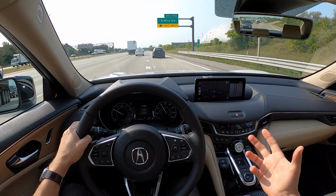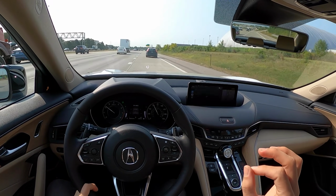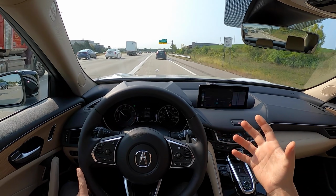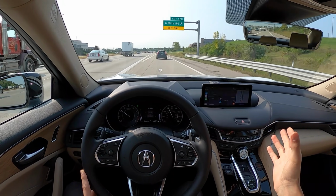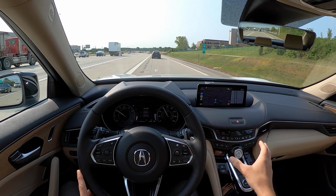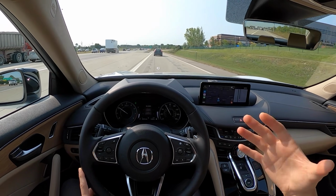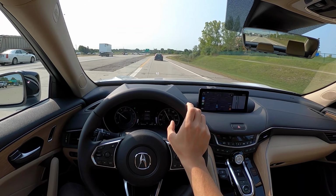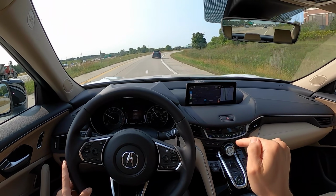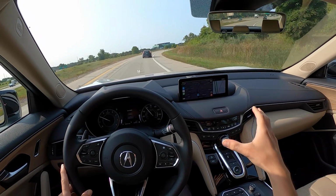The ride quality is really good. It feels like a more sophisticated old school sedan, where I think back in the day manufacturers put way more effort into their suspension tuning and their technology behind ride quality and ride handling balance. And in recent years, we've seen that fall off a little bit. This TLX is a step in the right direction for that.